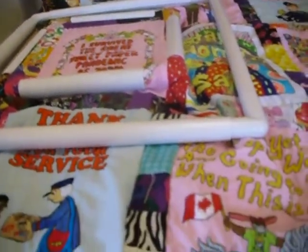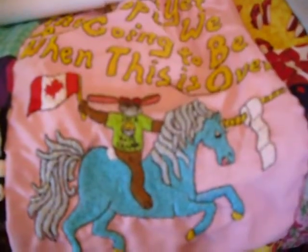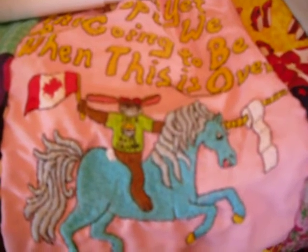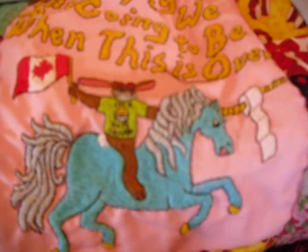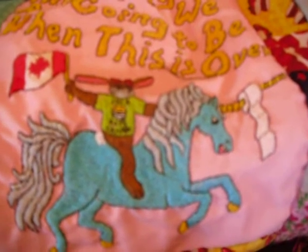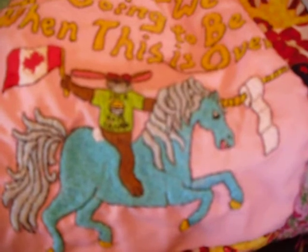Anyway, as you can see, I am almost finished the pandemic quilt. And this is my final design. This is the only design that I did not download off the internet. This is my own design. This is my character, Luella Snuggle Bunny, riding on a blue unicorn with a roll of toilet paper on its horn. That is my official pandemic mascot, my official symbol of empathy and compassion.